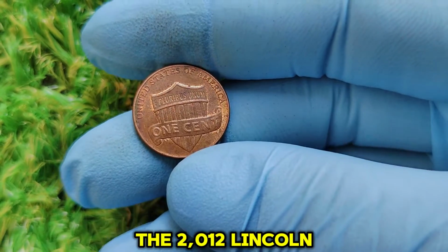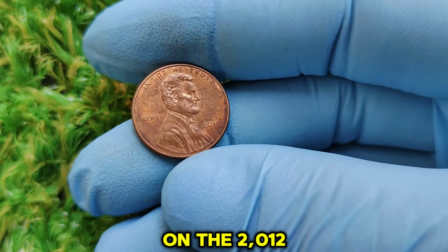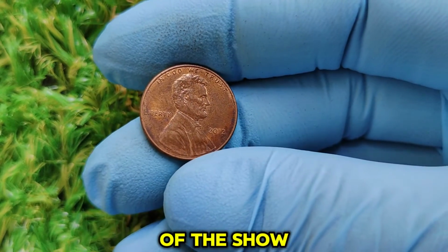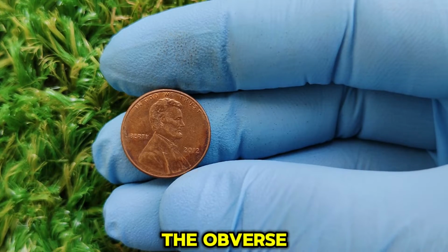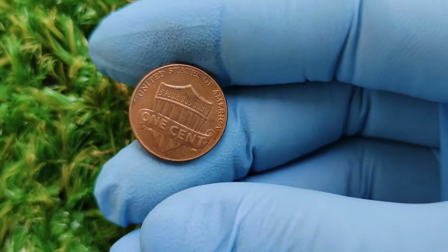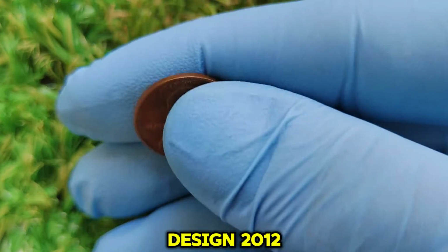The 2012 Lincoln 1-cent coin design visual. Zoom in on the 2012 Lincoln penny, showing both the obverse and reverse sides. Now, let's focus on the star of the show, the 2012 Lincoln 1-cent coin. The obverse, which features the familiar portrait of Abraham Lincoln, remained unchanged from previous years. But what makes the 2012 coin stand out is its reverse design.